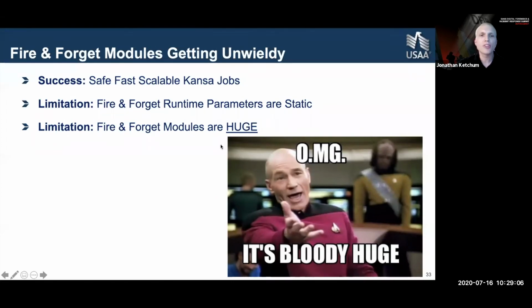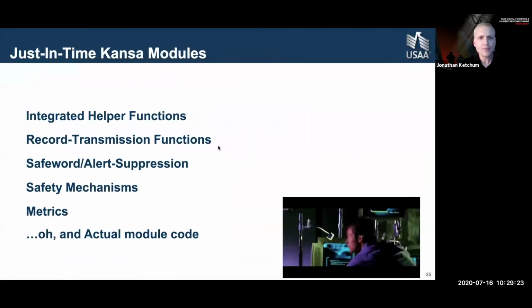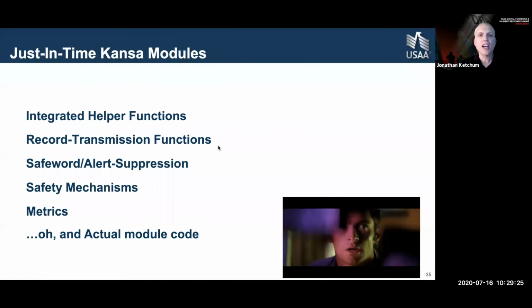we have a problem with our code management. These individual modules are getting huge because they have all of those helper functions, the autonomous functions, the alerts, the safety mechanisms, the metrics, and the module code. Making a change to one of those helper functions means we have to go modify every single module that we've created. So we came up with just-in-time Fire and Forget modules.